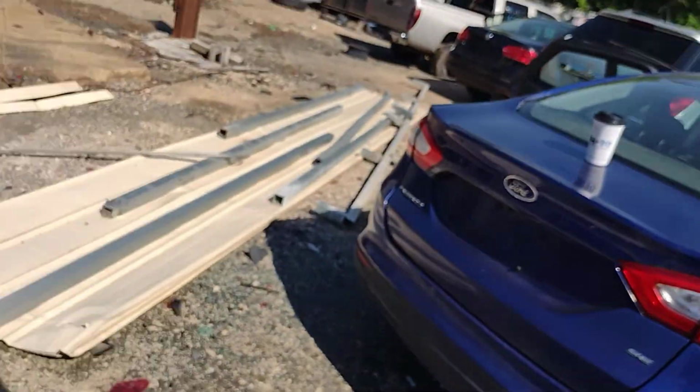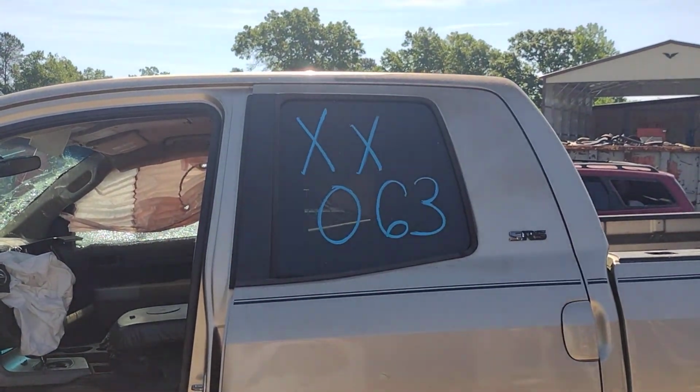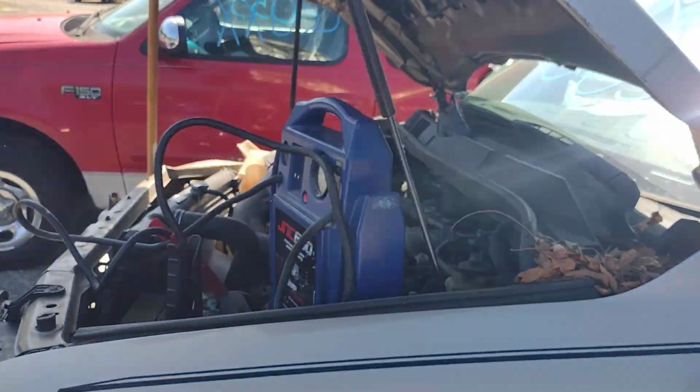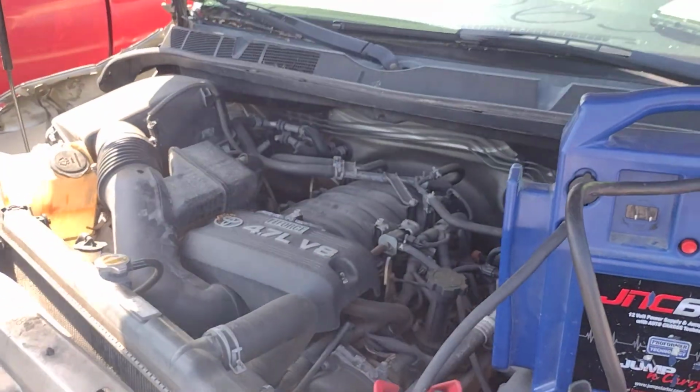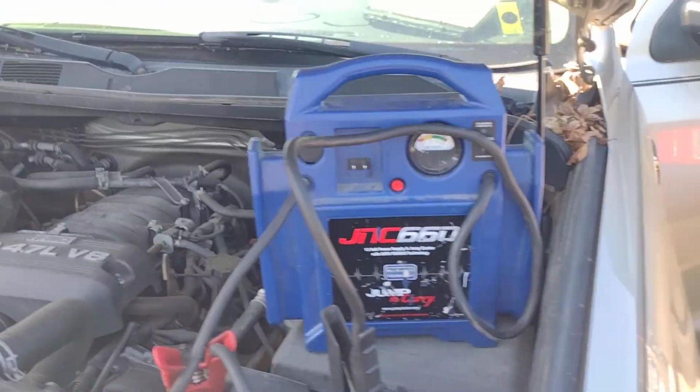So let's hop back out. Let you listen to that motor one more time. Man, it sounds good at 193,000 miles. Again, X-ray 063. Listen to her purr. Can't argue with a Toyota, guys.